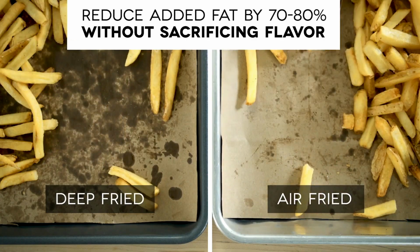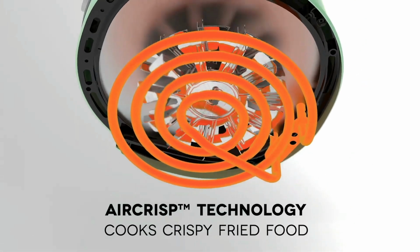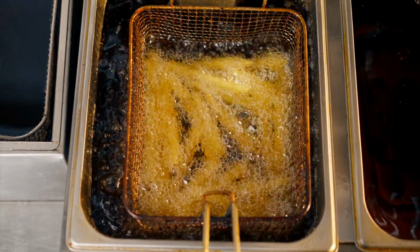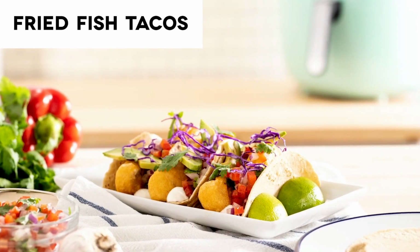This air fryer uses AirCrisp technology to reduce fat by up to 80% compared to traditional frying methods. You'll enjoy the same crispy texture and delicious taste without the excess oil. It's a game changer for health-conscious food lovers.